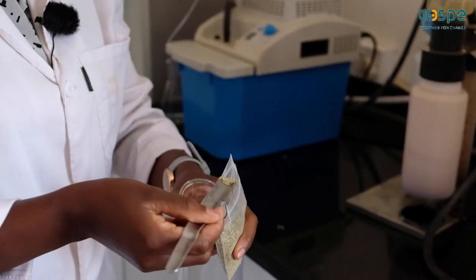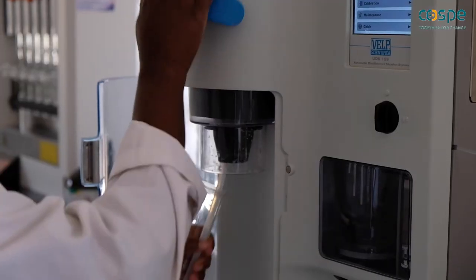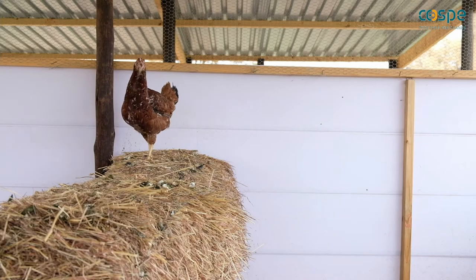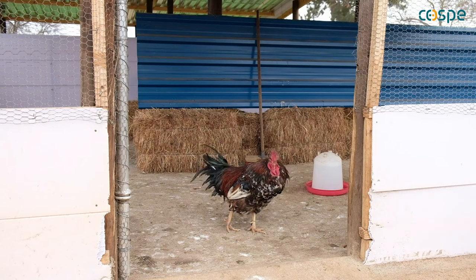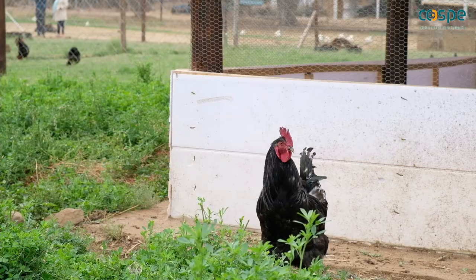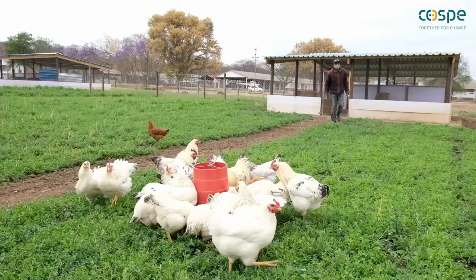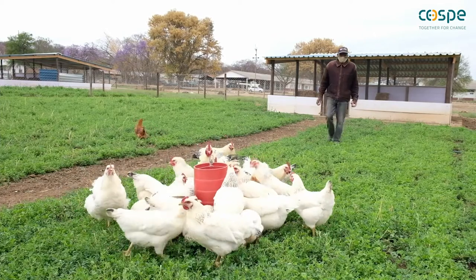Basically, what we do in this lab is we evaluate the nutritional composition of different feedstuffs for livestock. We normally provide these services to farmers, students, agricultural students, private companies. At Topos Research Institute, we normally have trainings where we train our smallholder farmers on chicken production and feed formulation. So even if the project ends, the trials and the trainings of the farmers still continue. When you improve your feed, then you are improving productivity of your chickens. That is the message that you are taking to the farmers.